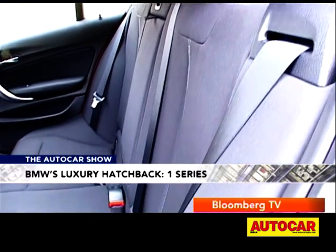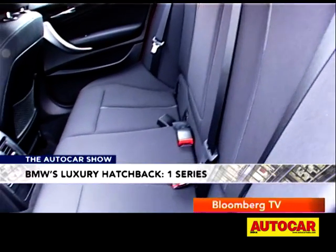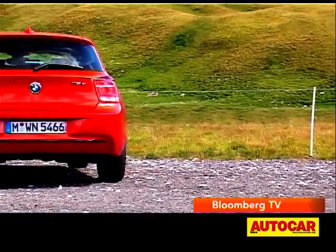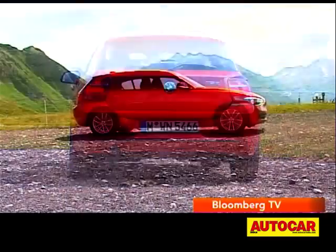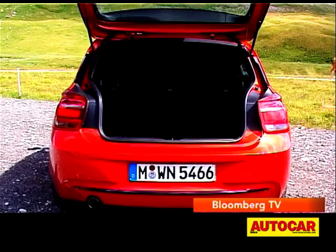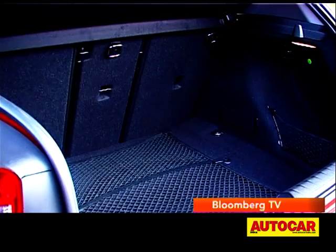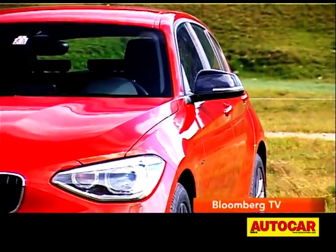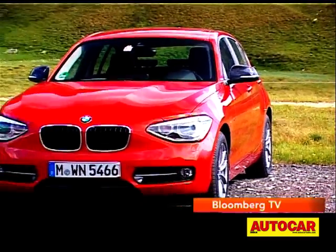However, in the back, things are a bit tight, and that's despite the 2nd generation 1 Series having a 3 cm longer wheelbase than the 1st gen 1 Series. At 360 litres, the boot is big, spacious, and very usable indeed. This baby BMW is now all set to hit Indian showrooms really soon.